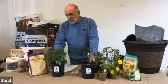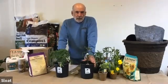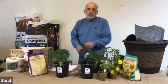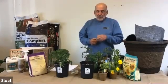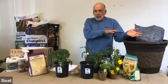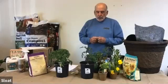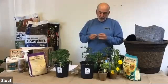Now with the tomatoes, by the way, I do not reuse the soil that I've grown tomatoes in in a container. There are just too many soil-borne diseases that could be passed on to the next year's crop. And so I save that soil for something else, either ornamental plants or things that are not related to tomatoes. And that seems to work fine. And then I use fresh potting soil in my containers for the next year's crop.